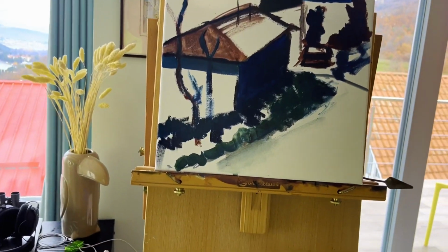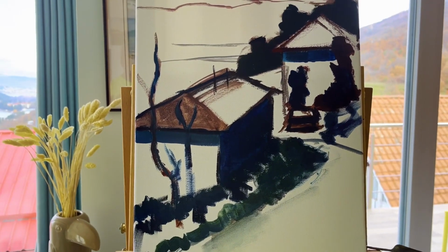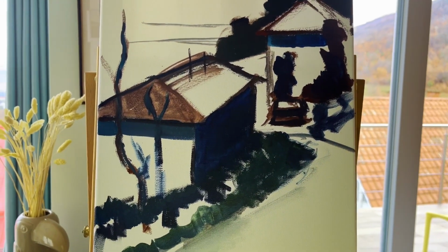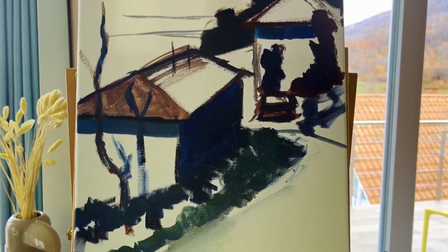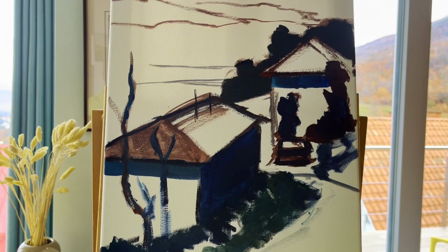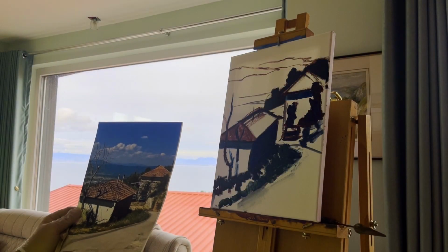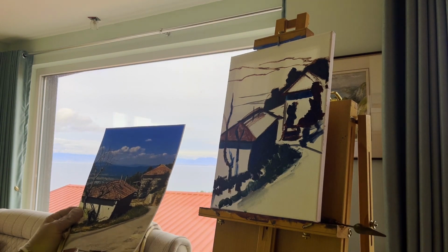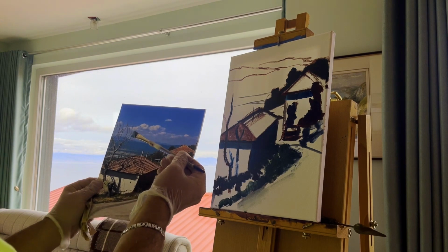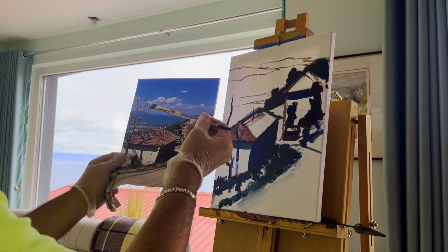So I will continue to the next stage by blocking in the different blank areas. I'm going to decide what my next darkest value is and then fill in those areas. So just a second. Sometimes just holding the brush up to your color value gives you a better idea if you're close enough to that value.